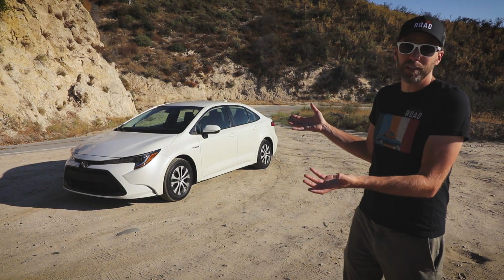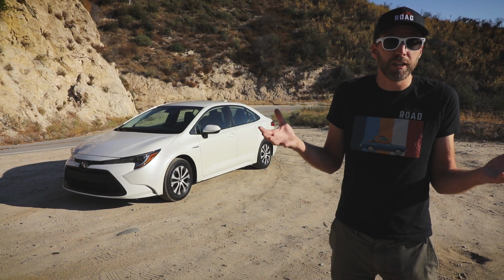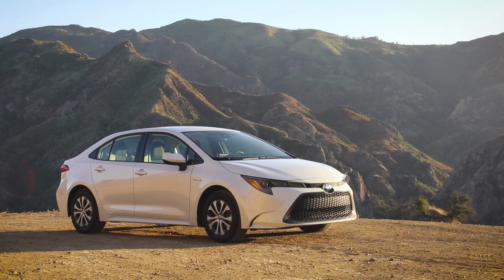Overall, it's not a shape that you're going to lust after, but it's a shape that will constantly remind you, don't worry, I'm not going to cause you any stress. I'm not going to cause you any trouble. I'm a Corolla.